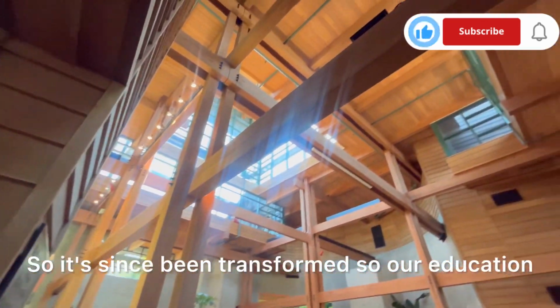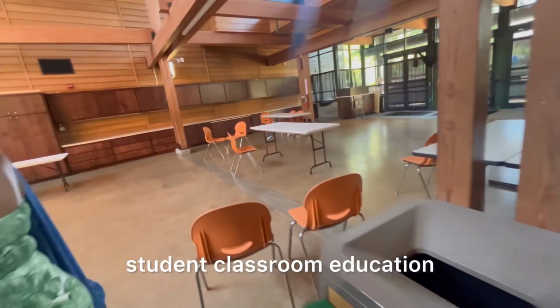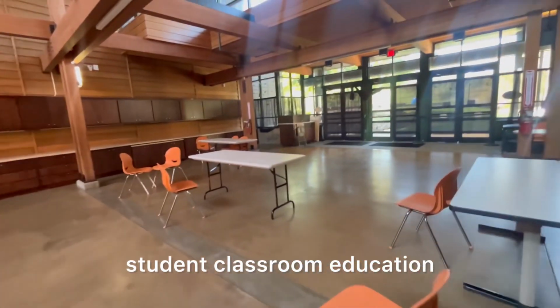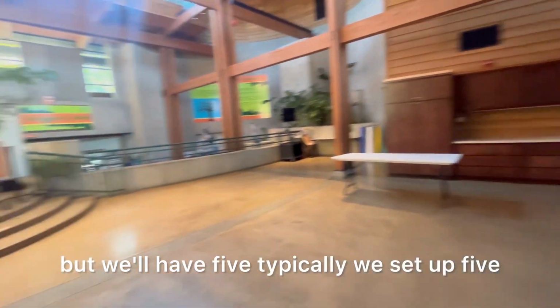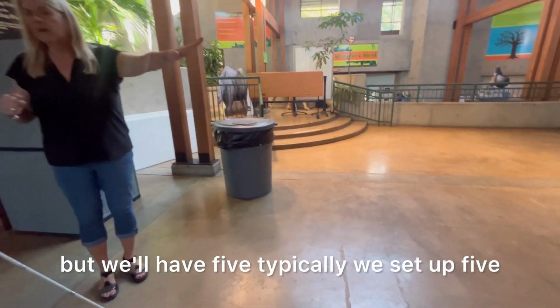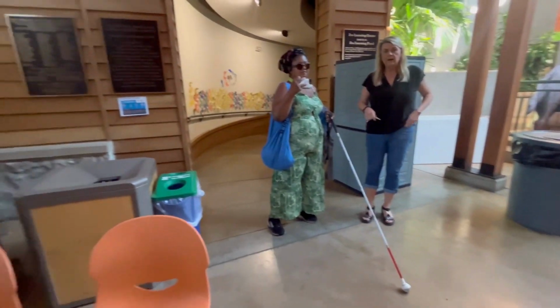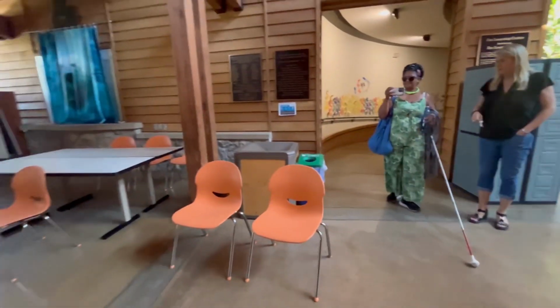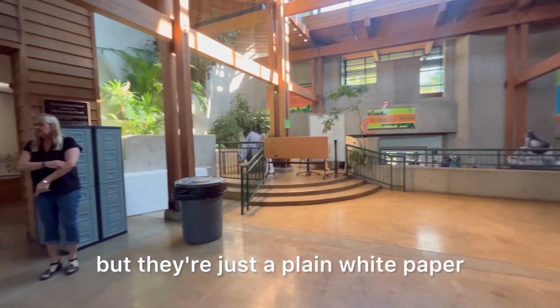Long time ago. Okay. So it's since been transferred. So our education team does a lot of student classroom education. Okay, so here's the room. We don't have it set for a birthday party, but typically we set up five 6 foot rectangle tables. Okay. And we put 6 chairs at each one. And then we cover them with white paper, but they're just a plain old table.